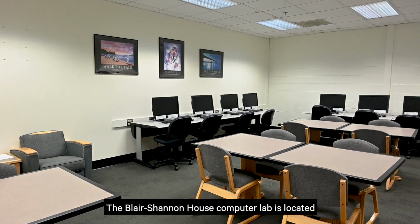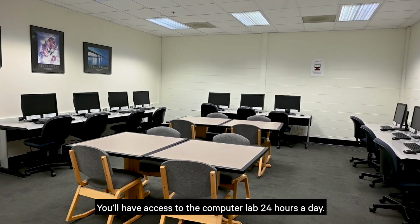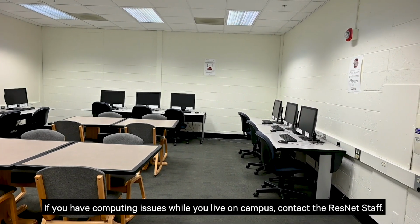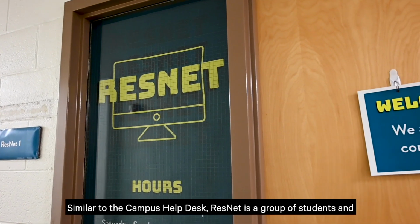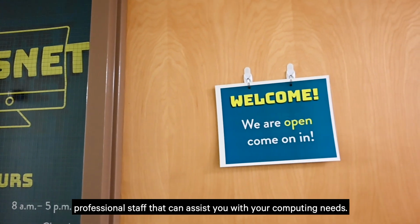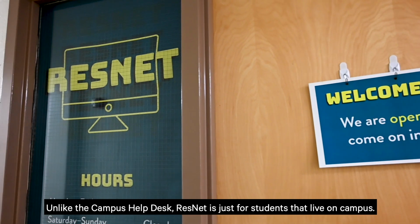The Blair-Shannon House Computer Lab is located just off of the main lobby in Blair Tower. You'll have access to the computer lab 24 hours a day. If you have computing issues while you live on campus, contact the ResNet staff. Similar to the campus help desk, ResNet is a group of students and professional staff that can assist you with your computing needs. Unlike the campus help desk, ResNet is just for students that live on campus.